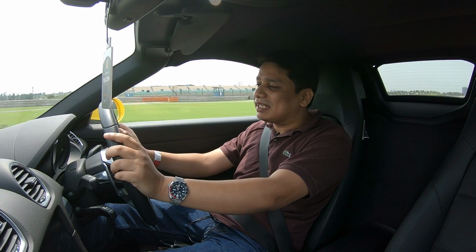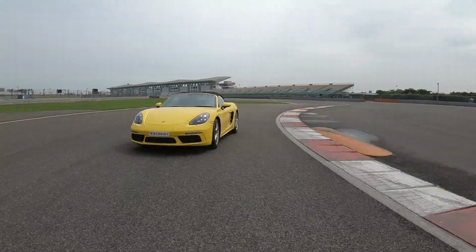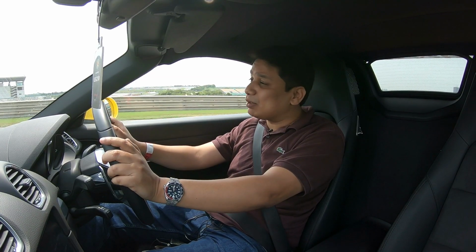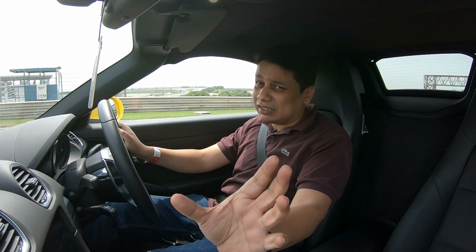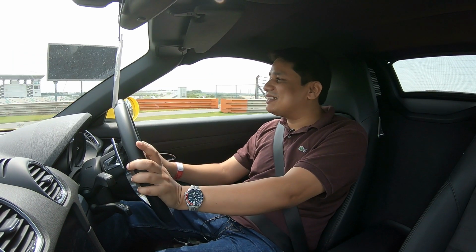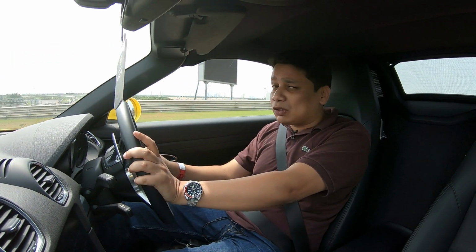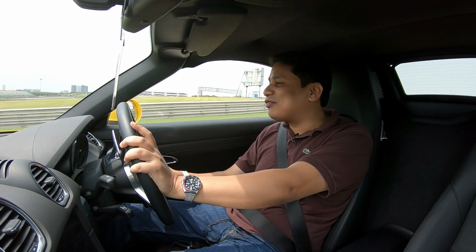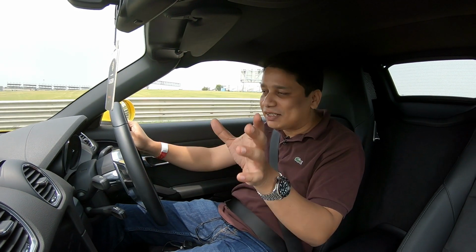Now, this is the entry-level Porsche, or the one just above the entry-level car, and this car retails for roughly about rupees 1 crore, which is still very expensive. But yes, considering that other cars in the range, the 911 especially, are pretty expensive, this one is of course the affordable end of the overall segment, so to say.